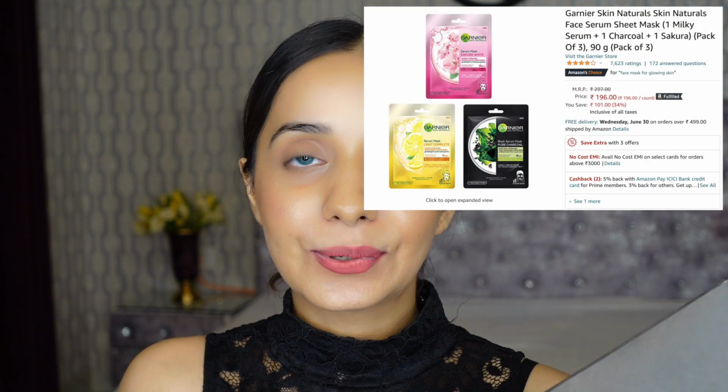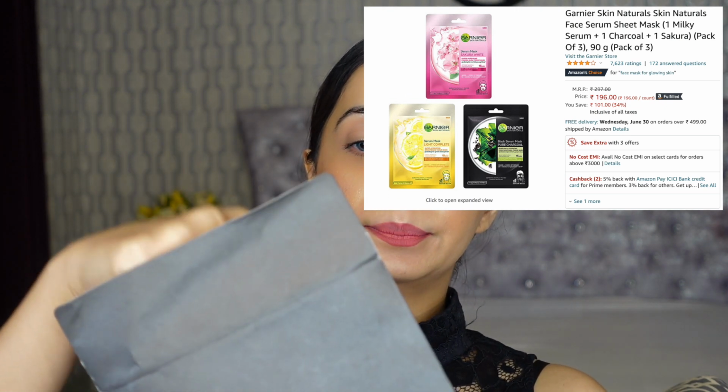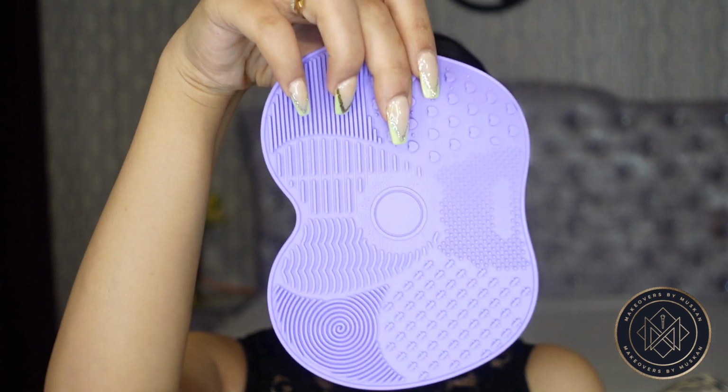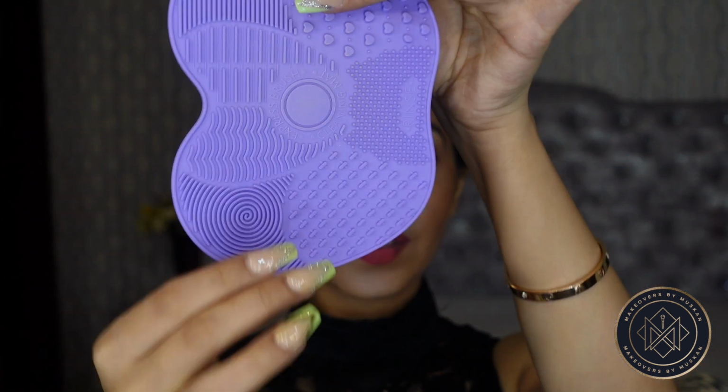So yeah. And the last product that I ordered from Amazon is something that I am obsessed with, you guys. And these are the Garnier sheet masks. And by the way, you guys, I got this product only for 250 rupees. So this one is quite affordable.